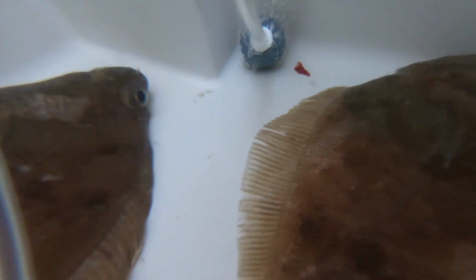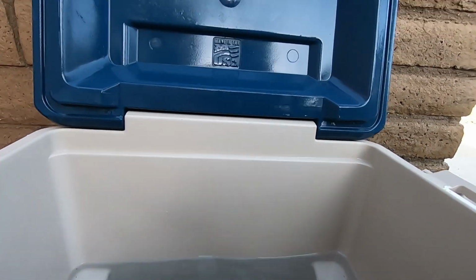As I mentioned earlier, I kept 2 sand dabs to test out my new air pump. Now, as you can see here, they're doing really well. They've been in this live well for hours and they both were doing well. Now, the cool thing about this air pump is it's rechargeable, it's portable, and has 2 air outlets. So you'll see that I have 2 diffuser stones inside of my live well.